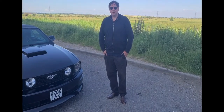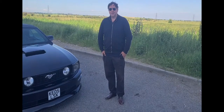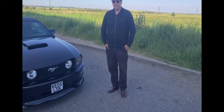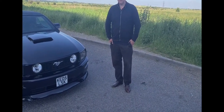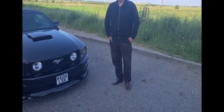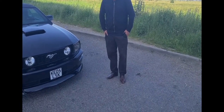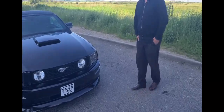You're starting to see these imports come over here, aren't you now? To be fair, and I'll be honest with you guys, I love these cars. I love the 2005 shape. I like the Mustangs because they're the big old V8, American modern muscle for this shape. They're lovely. So we'll take a little bit of a walk around, and have a look.